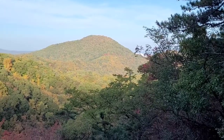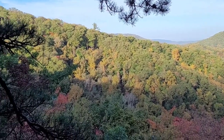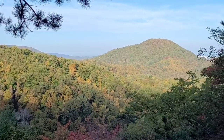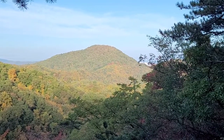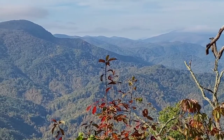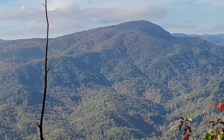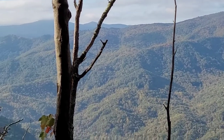Here's a first morning view shot. Further south we go, a little bit more color we see. Check out this view, everybody. I wish I knew what these mountains were, but I don't. But it's sure nice to look at.